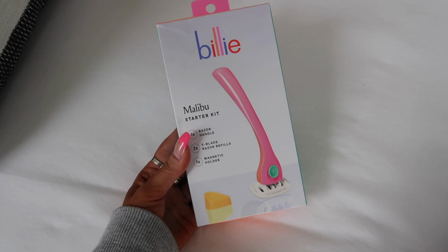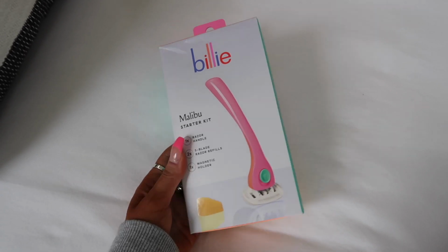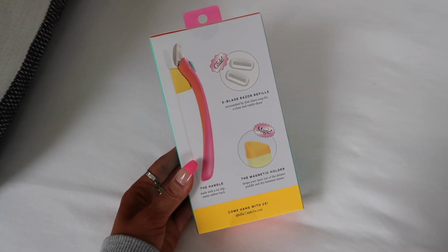Next up, this is a product I've actually already purchased before, so it's kind of like a repeat purchase. It is this Billie razor. I absolutely love this, so I just got this hot pink color. I already have one of these. I have the light purple one. I've had it for a couple years now.